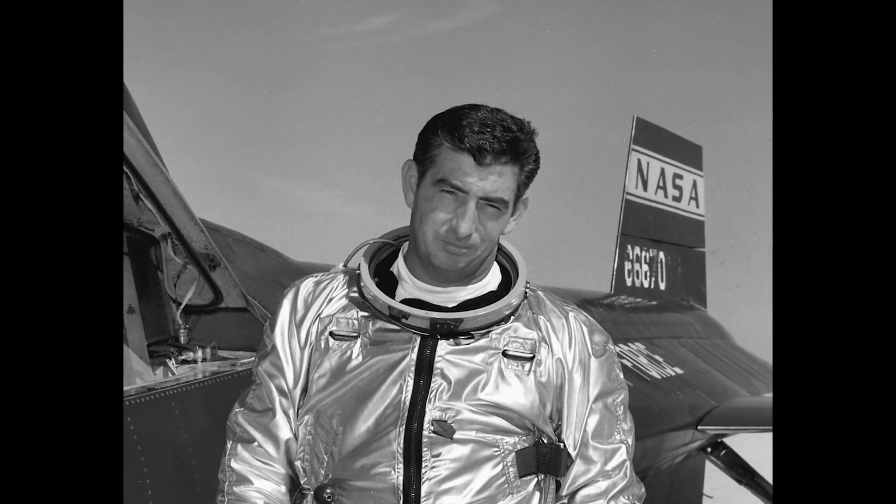Lessons learned from this tragic accident led to the installation of telemetered heading indicators in the control room, and X-15 pilots were screened for vertigo sensitivity. Adams was posthumously awarded the astronaut wings.